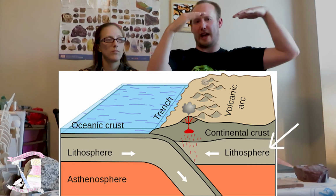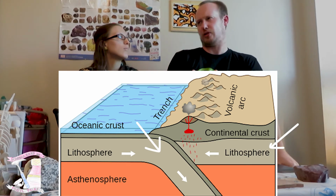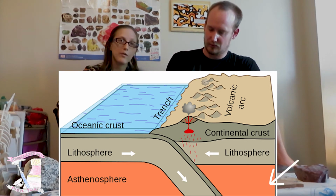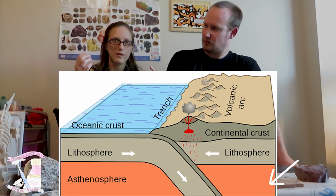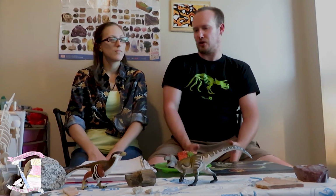That part that the Pacific plate is diving under the North American plate into, that's still part of the lithosphere. However, the section below the lithosphere, the asthenosphere, is what's causing the movement to begin with. So the asthenosphere is the part of the mantle that flows, and it's the thing that's making our crust wiggle. So when you hear about continental drift, which I guess is an old-fashioned term, but people still use it sometimes.